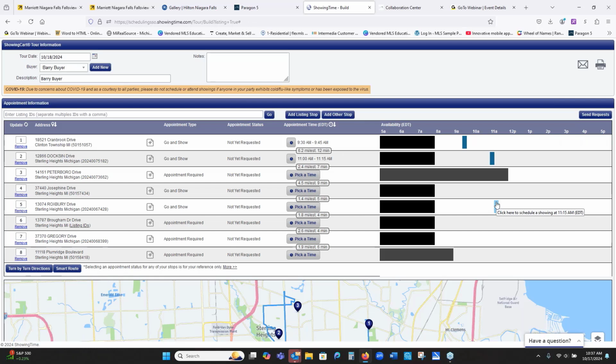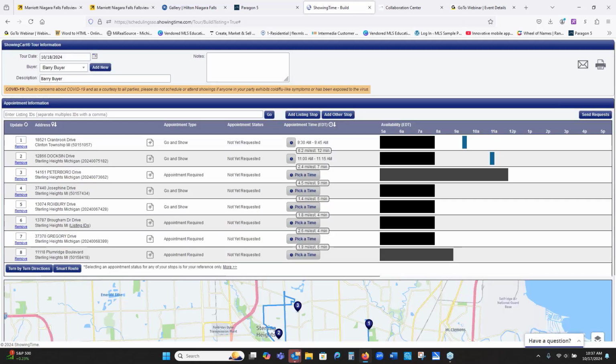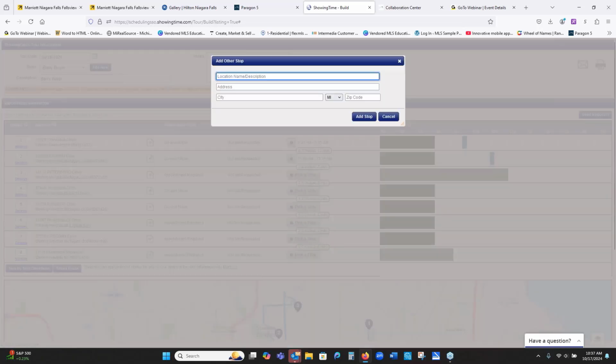And then you get the call as you're walking out the door. Great news. We found one more listing, right? So the good news is you can go in and simply click add another listing. You can put the MLS in and you can add another listing to your tour very easily. Or let's say Joe and Dawn are doing some relocation, and they're going to take their great relocation buyer out to lunch in between property 4 and 5 here. You can click add another stop. I can put in the address of the restaurant and add that to the tour.